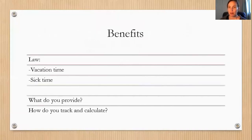We are going to talk a lot about benefits. Last week, I kind of touched on it when we talked about wage matrices and how to pay people and how minimum wage is changing. Minimum wage will kind of change our benefits. I'm going to cover some of the laws with what you need to have as far as vacation time and sick time, but you also need to think about what you can provide as an organization, as a nonprofit, as a for-profit, as a small business. What can you provide for benefits above the law?